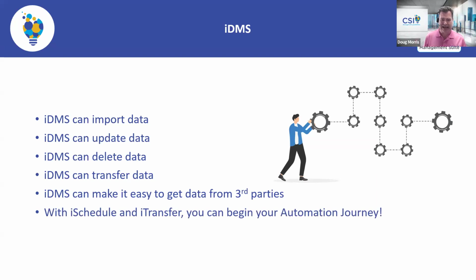And then finally, with iSchedule and iTransfer, really what we're looking for is automation. And we're going to talk about some different things you can and should be automating today. The real power of iMIS, especially coupled with iDMS, is when you start automating things. We've done a whole bunch of webinars on the power of automation. It not only saves time, but it's more consistent and it happens on a scheduled basis. So automation is really powerful. I know we're all busy today with the thousands of emails we get. The more things you can take off your plate, the happier you will be. So let's talk about some things.